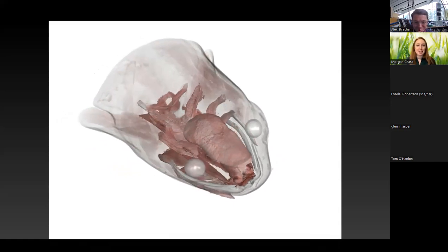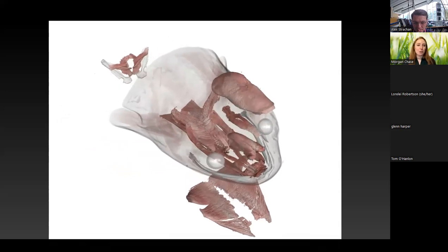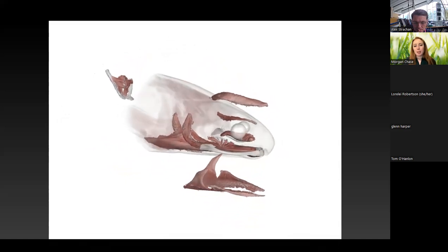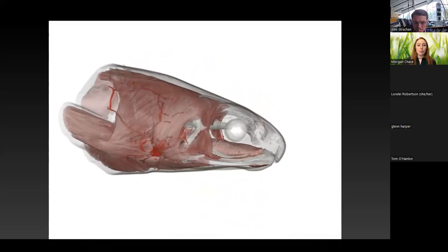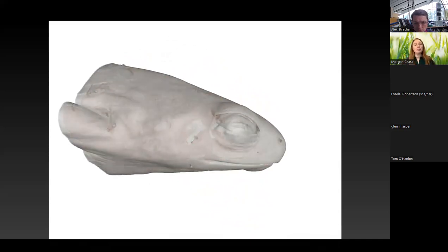But you can see the muscles, you can see the tongue. You saw some veins even. It's pretty amazing. So this is an extension of the staining that we were doing. He would soak this animal in potentially the iodine, maybe.